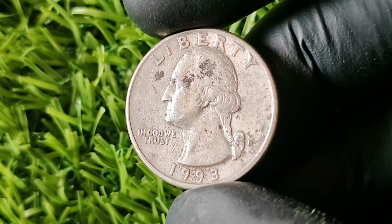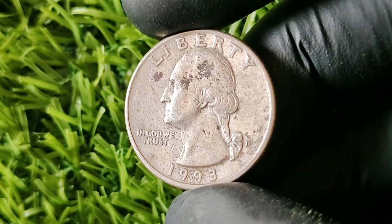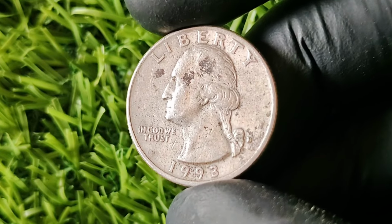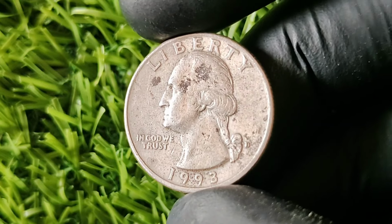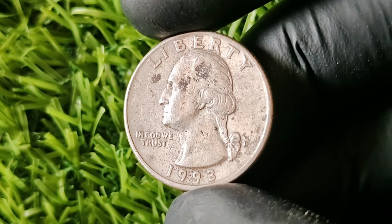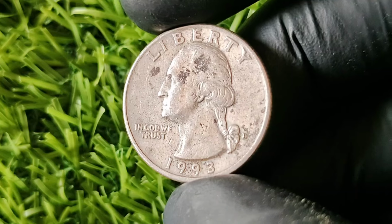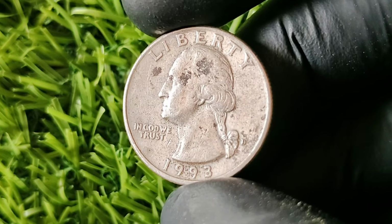We're diving deep into one of the most mind-blowing discoveries in coin collecting history. That's right, the 1993 D-Mint Mark Washington quarter that's currently valued at a whopping $1.1 million. Yup, you heard that right, a coin you probably used for laundry back in the 90s could now buy you a Tesla, a small house, or 10,000 Chipotle burritos.